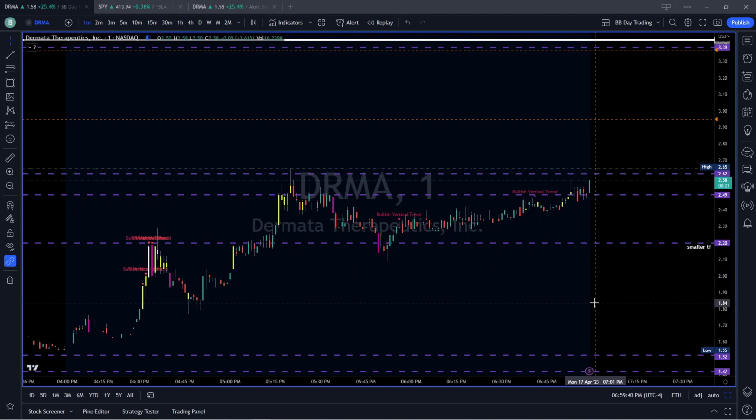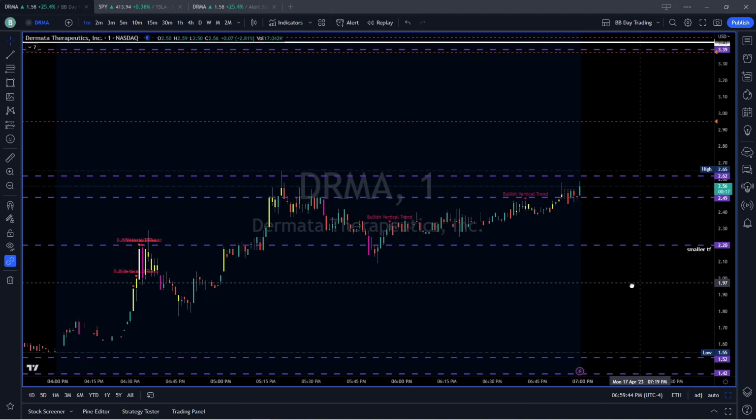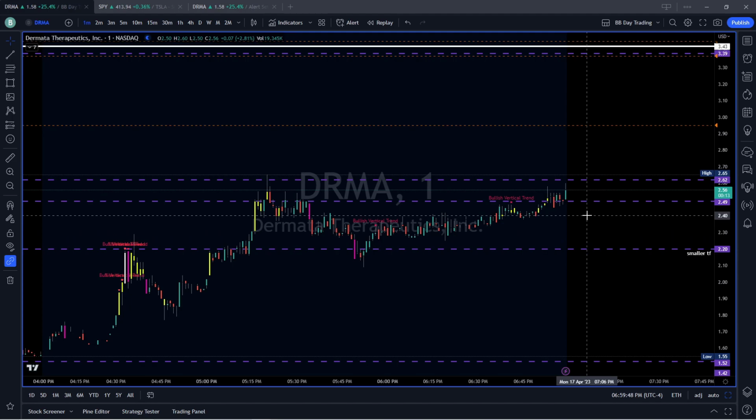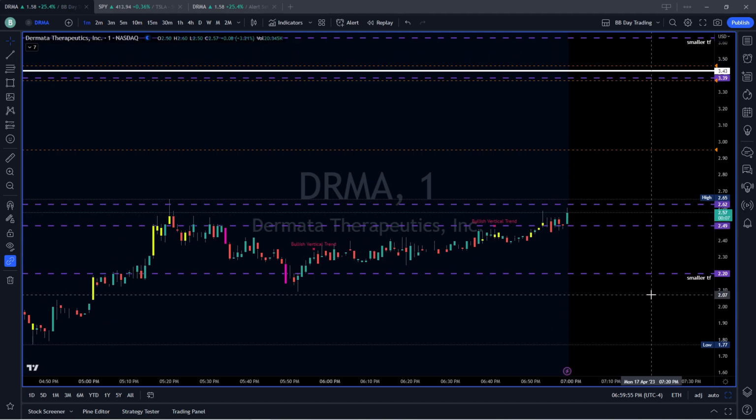We're seeing DRMA tick into the resistance here at the major level of 2.62, but it's doing it on very low volume, showing 19,000 shares on this candle. 10 seconds left on this candle. Let's see where it closes. I want to see it close over the 2.62.